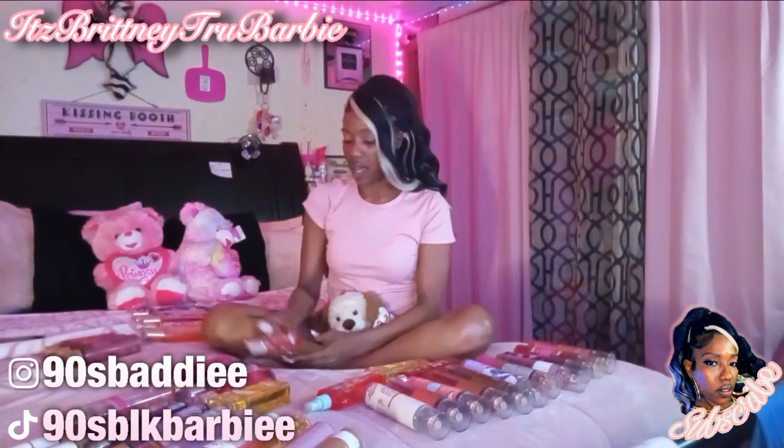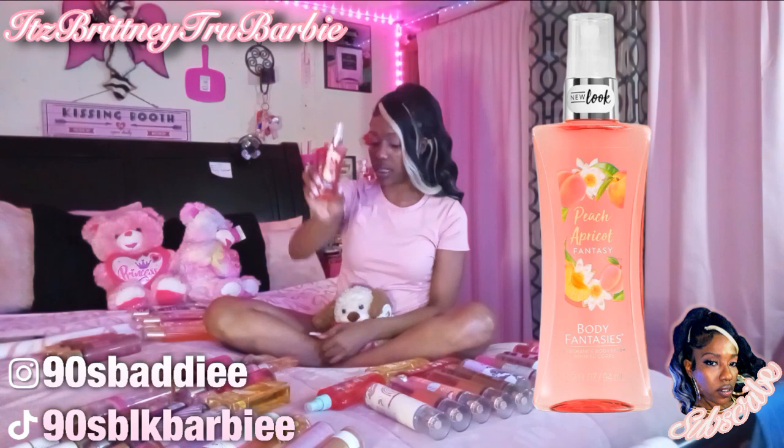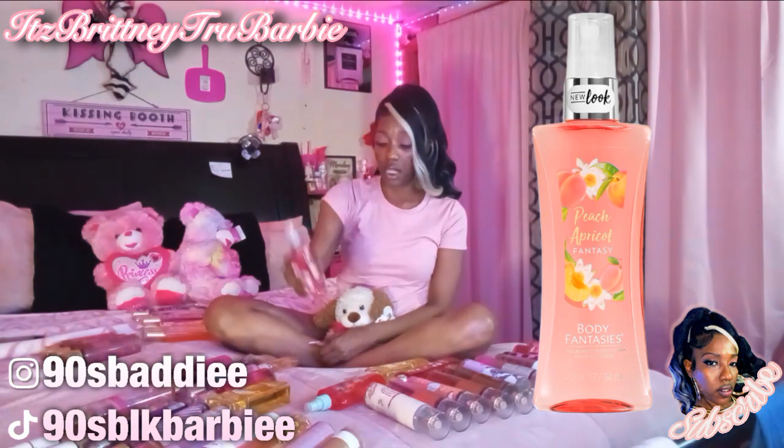Gotta have vanilla. And this is a throwback bottle from Body Fantasies, but this is Strawberry Fantasy. Like that. And then the last two that I have from Body Fantasies is Peach Apricot Fantasy. It smells good. I have been using it, but I stopped because I have some more peach body wash that I want to use with it. It smells better with this.